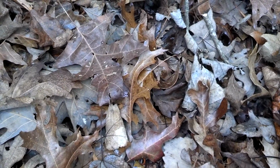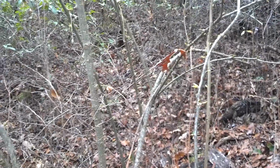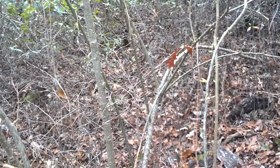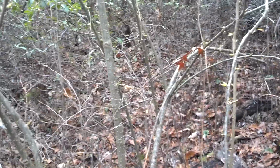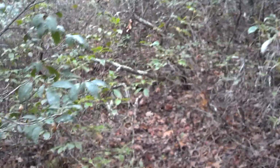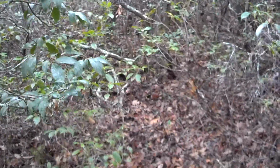Well, let's go find Zoe. I am only about 15 or 20 feet from Zoe's overwintering site, and I'm getting a very strong signal, almost as if she's on the surface. It's very possible, it's a warm day. See if I can see from here. It's very hard to tell. They blend in so well until you pick them out of the background, and then they stick out like a sore thumb. But I don't see her.